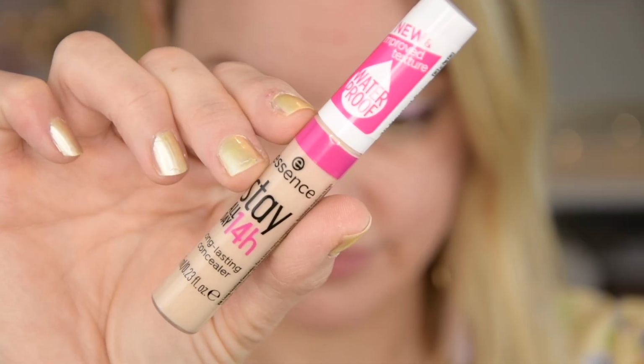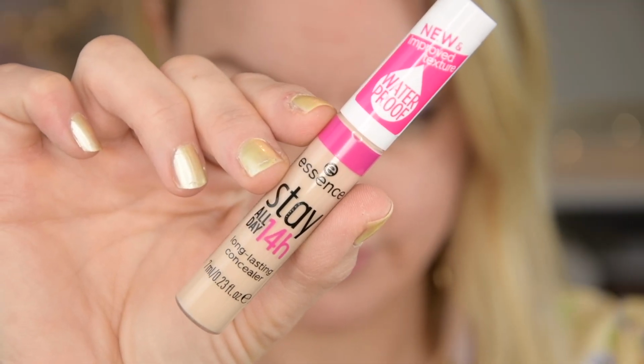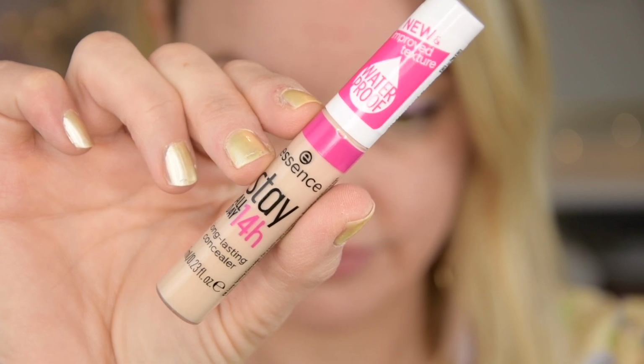And I also bought a concealer from Essence because I really need a new concealer. So we have this one to try out as well. This is the Stay All Day 14 hours long lasting concealer. And yeah, we're gonna do a wear test. I'm gonna apply it and we're gonna do some check-ins during the day so we can see how it looks. And yeah, I'm very excited, as I said. So let's go ahead and get started.